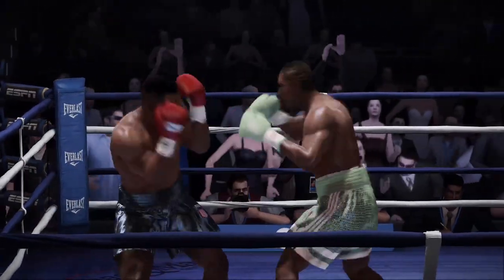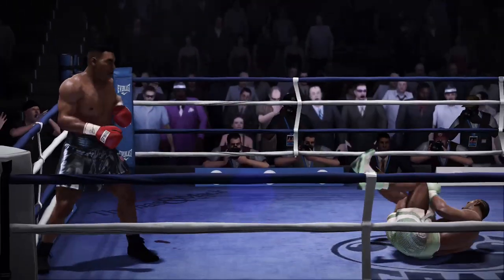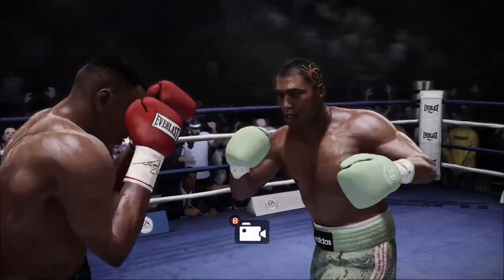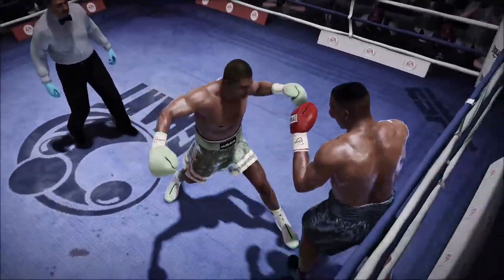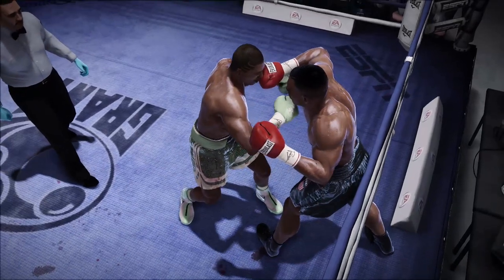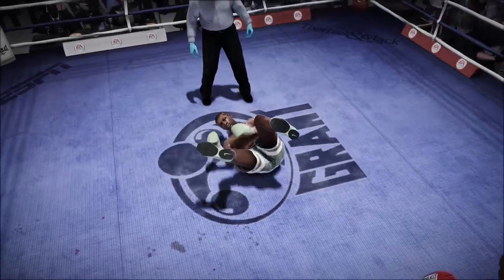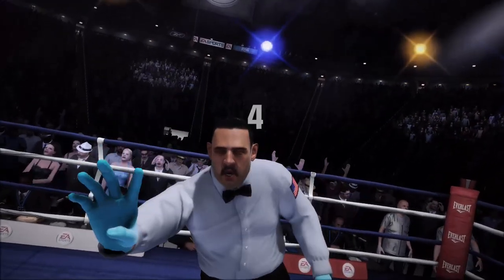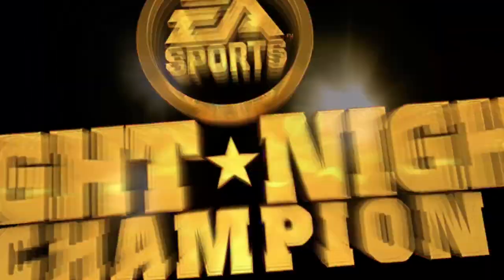To the belt line he goes with a left hand. Did you see that? Once again, he goes down. Can he survive this? Nichols is back up on his feet.